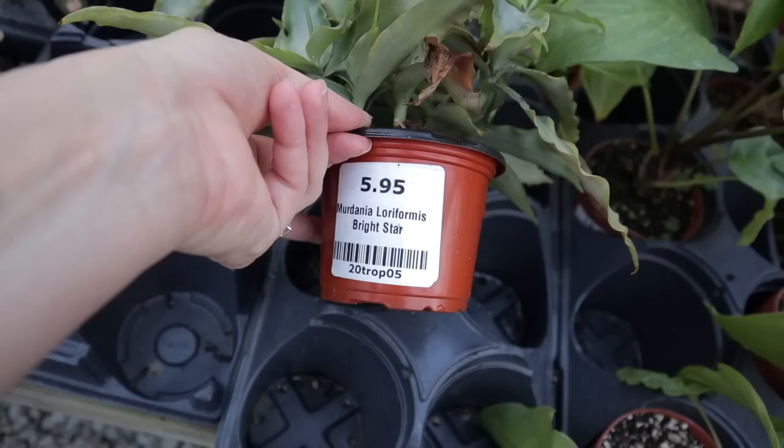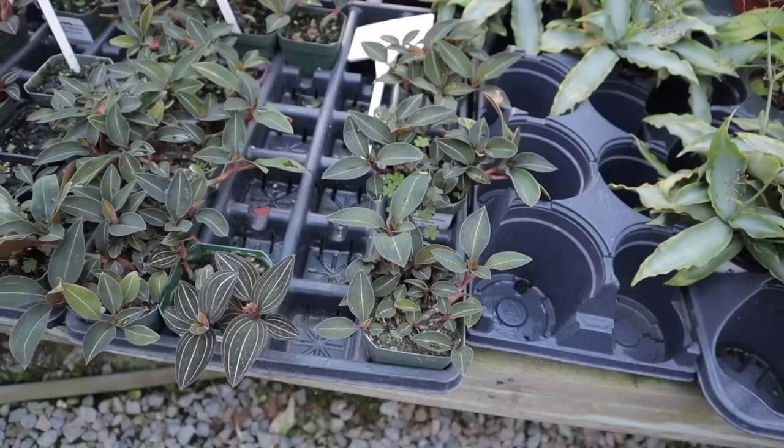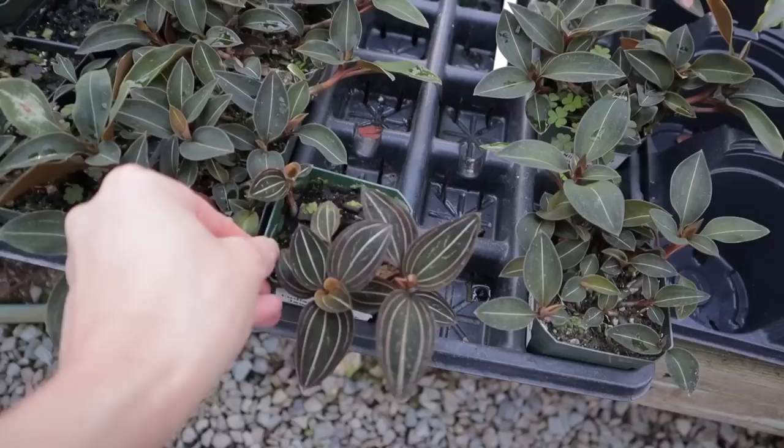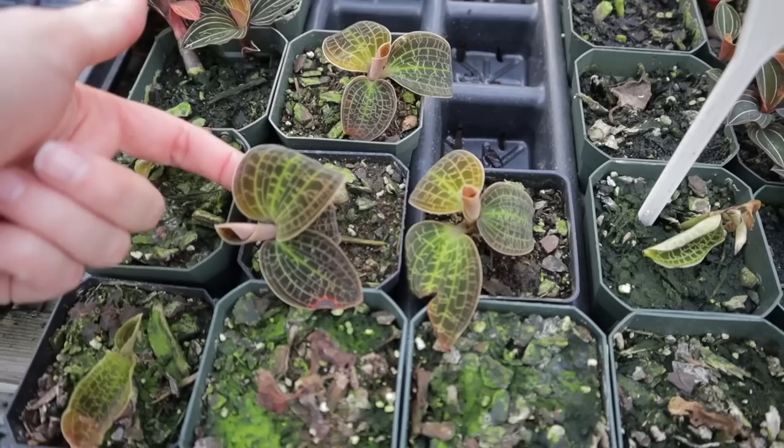Oh, we have some jewel orchids. Let's see what variety. So these are $8.95. And there's some lightning ones. Oop. Okay, $8.95. These are so, so lovely. $15 for these lightning ones. Look how beautiful.